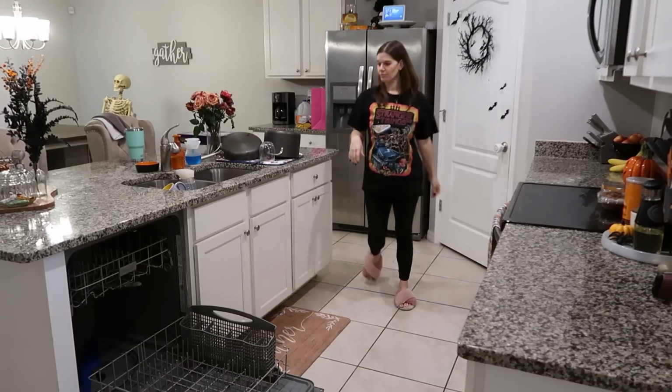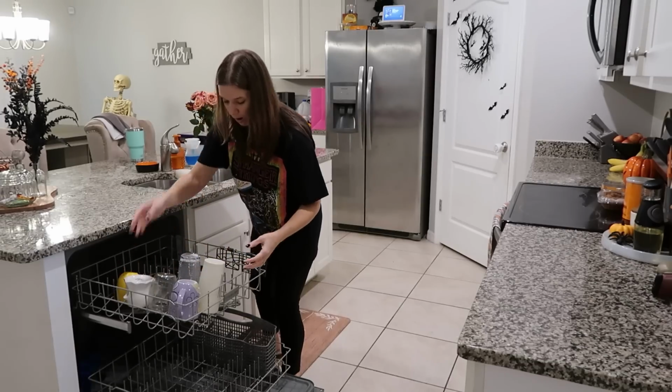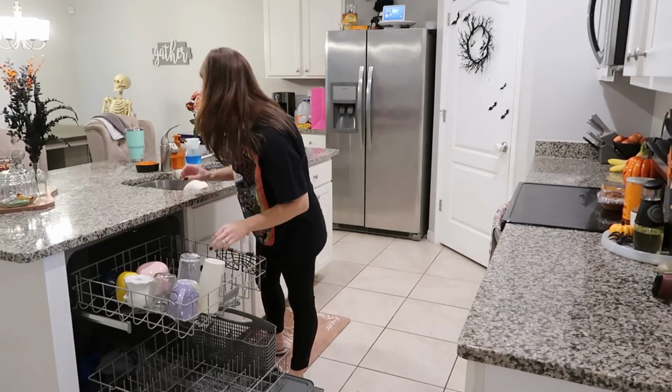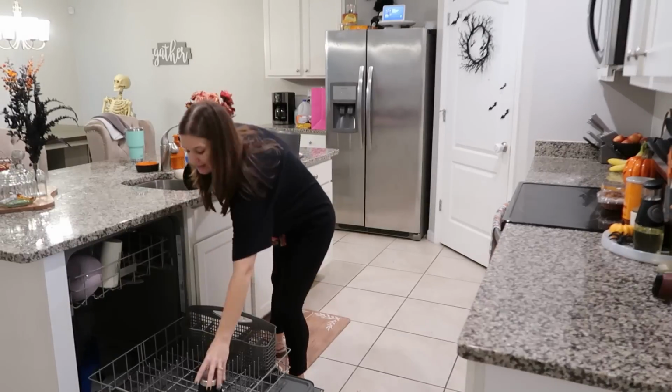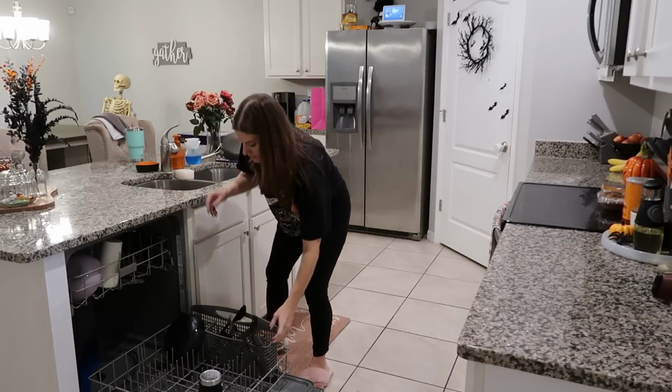If you see my face right here, my daughter put a milk cup in the sink and I didn't know, and apparently it sat in her room for like a day and a half. Yeah, that was curdled milk that just got thrown to the bottom of my dishwasher. Absolutely horrible, but yeah, that's life with kids for you.